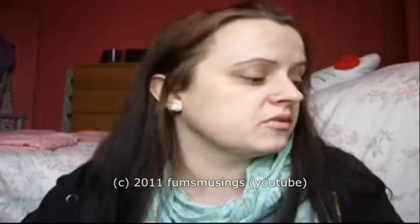Last but not least, my favourite primer is Urban Decay Primer Potion. You just can't go wrong with it. Any eyeshadow you've got, no matter how cheap and nasty, will last all day with this. So this is really useful if you've got a lot of stuff and some of it is really pants, because this will make it last really well. And that's it. That's my favourite products video.